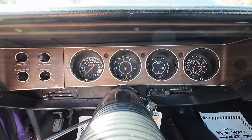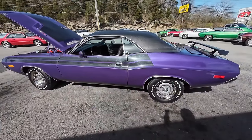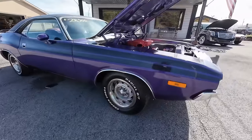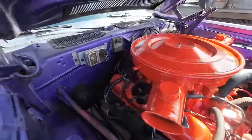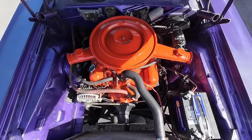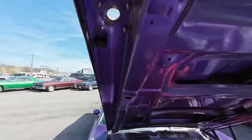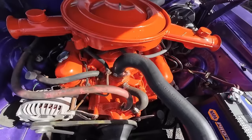Jack is working on this. Quiet. Under the hood looks pretty good. Of course, the motor looks great. It's been painted up. It's in good shape. Looks clean.